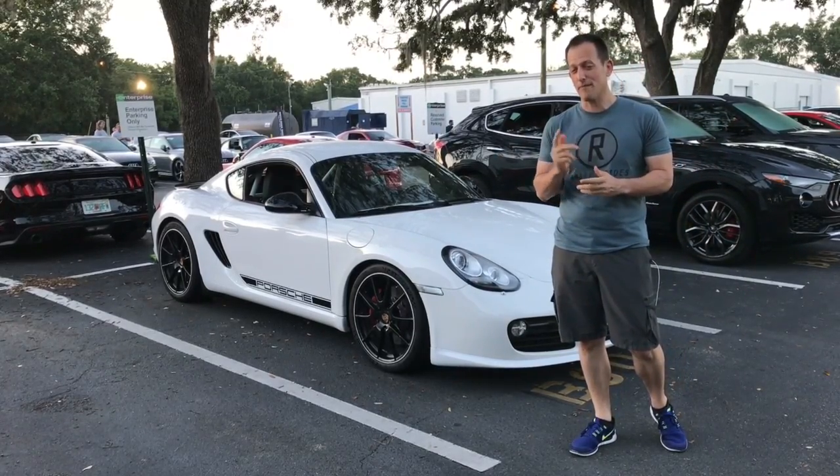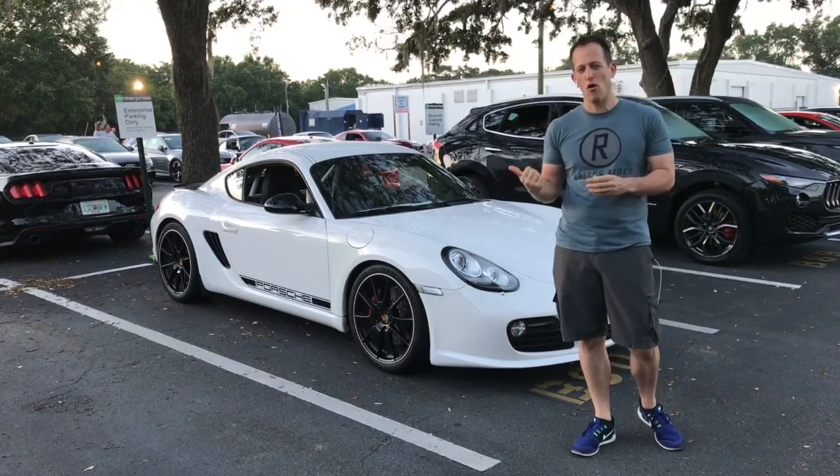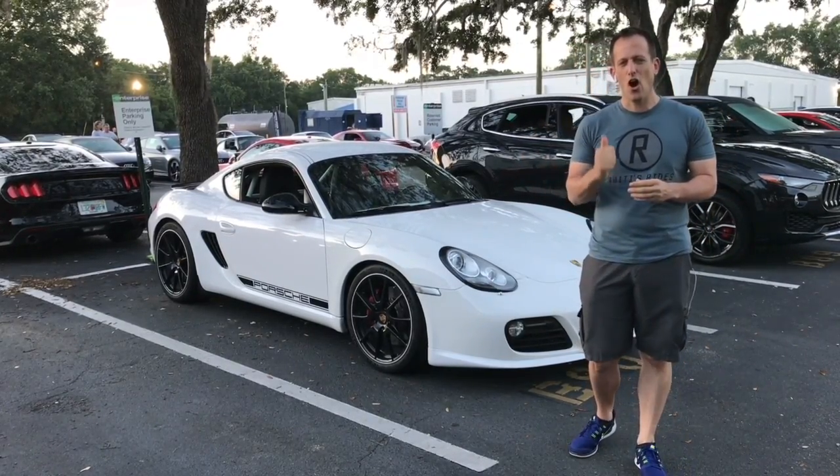I am a Porsche fan. I'm not going to deny that. I have this 2012 Porsche Cayman R.